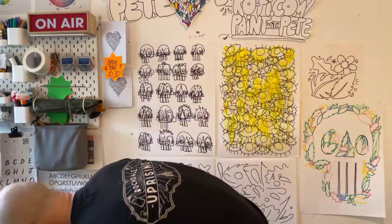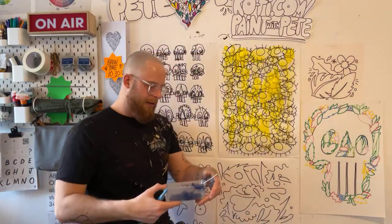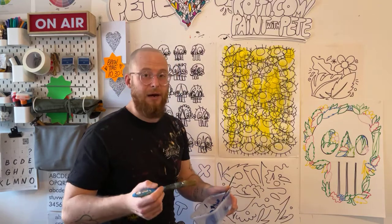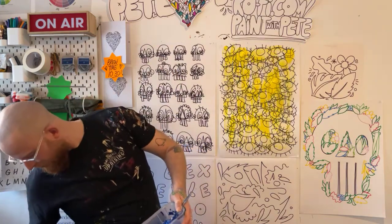Okay, so red, oh no, we'll do blue next. It seems logical after yellow. So I'm going to do blue on my skulls. I need to just switch a roomie over here. Halfway through this I'm probably going to add maybe a white, just to give it a bit more of something. So let's get some more water.